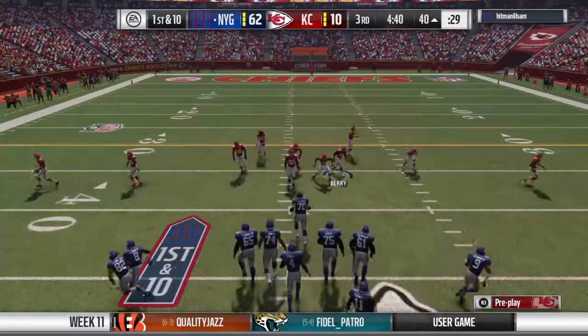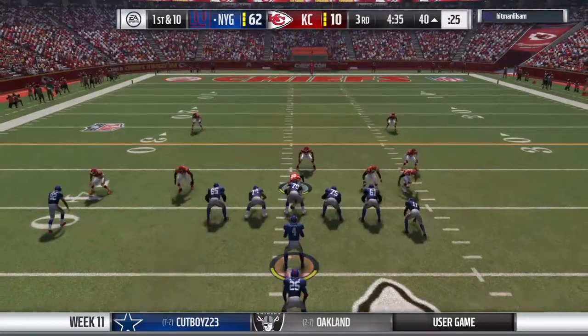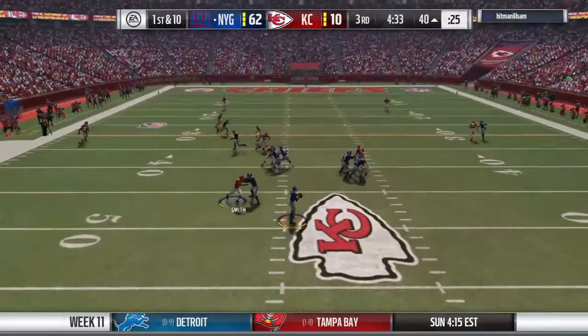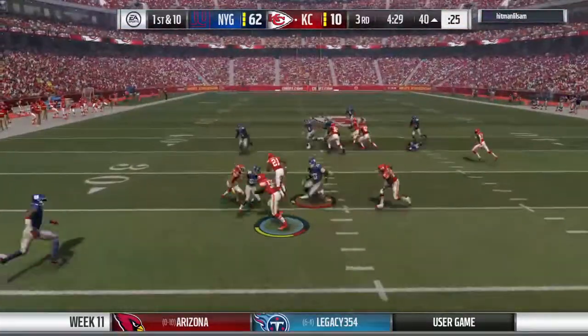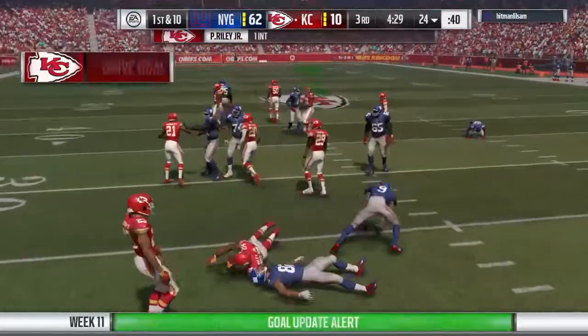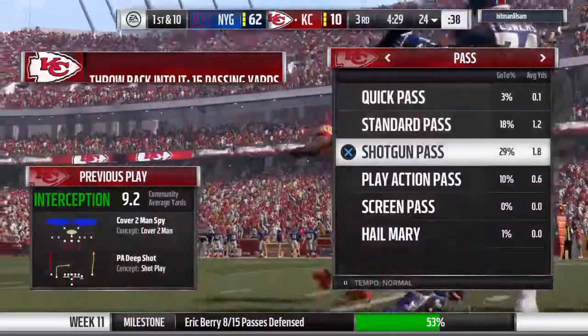Let's go, D. Let's go. Another pistol look here. All right, here we go. On play action, it's Carr. Now that'll be tipped and intercepted. Picked off by Perry Riley. And they have the football and will take over at the 24-yard line.